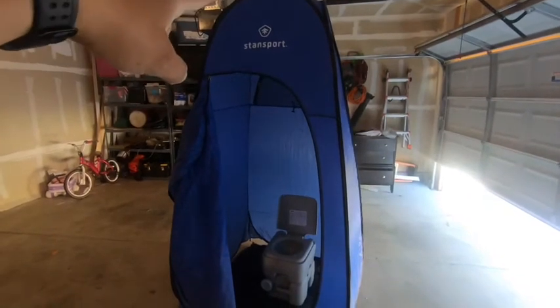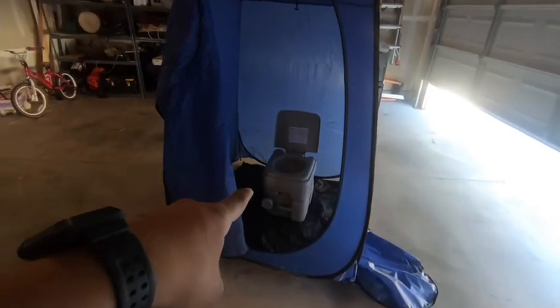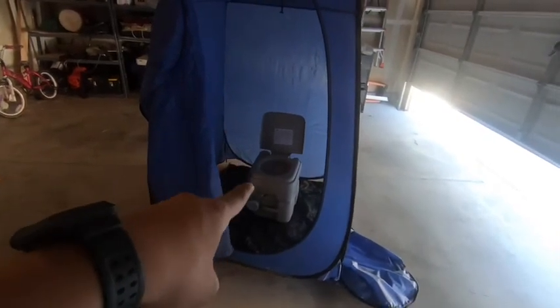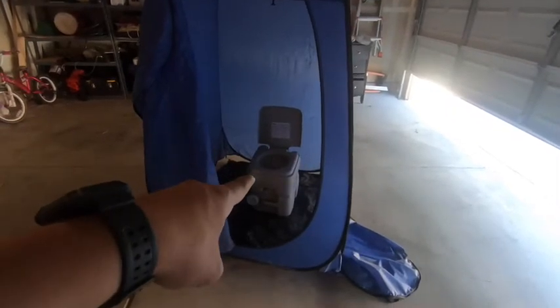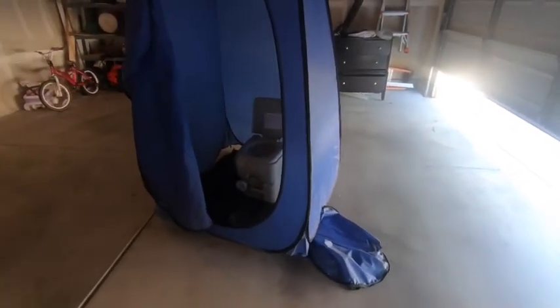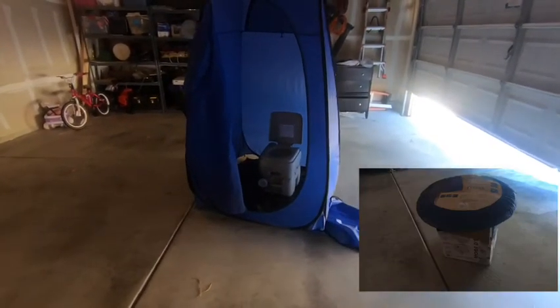So again, we have our privacy tent. Okay, I listed the price, very inexpensive. Then we have our portable toilet. I listed the price, moderately inexpensive, but worth it. And as I showed before, you can stow away this thing to nothing. You can stow it anywhere.